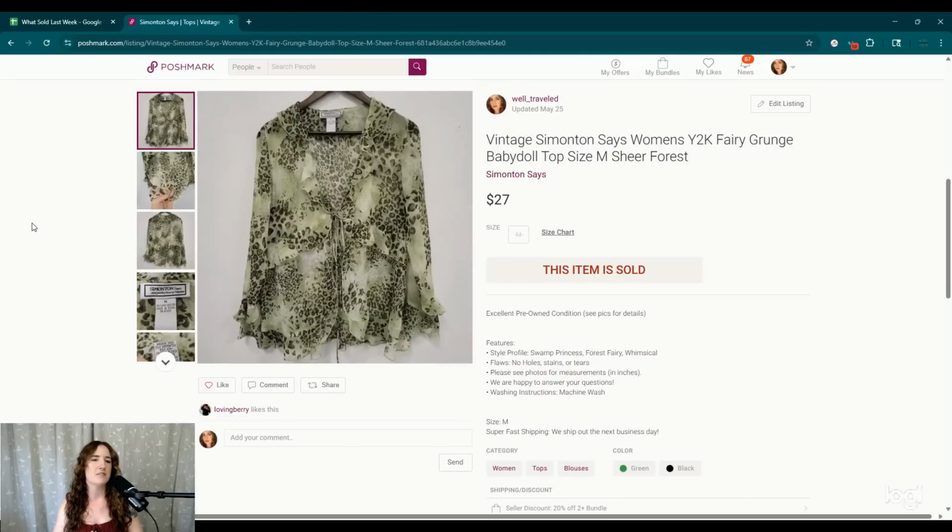And then lastly, finishing on a completely style-based piece, brand does not matter on this one. I had this listed for $35. It's a very fairy grunge Y2K sheer top, and I got an offer for $27, which I went ahead and accepted.